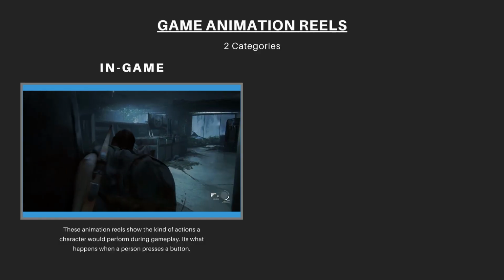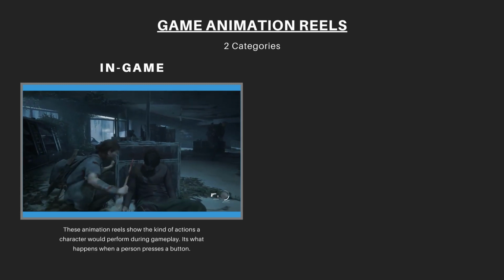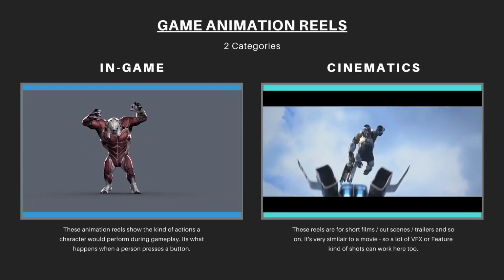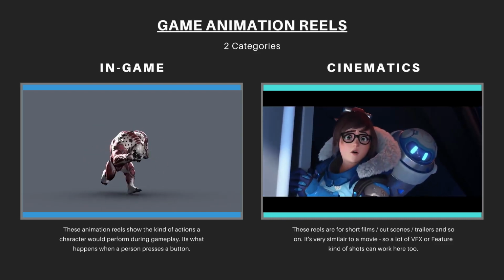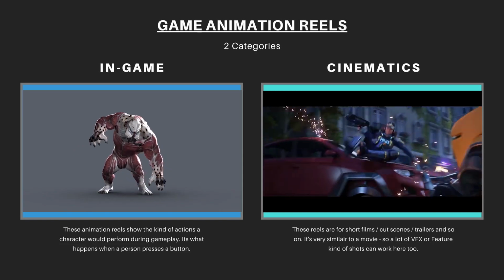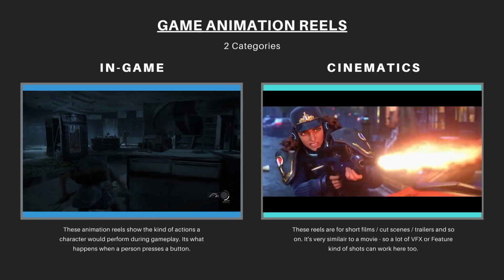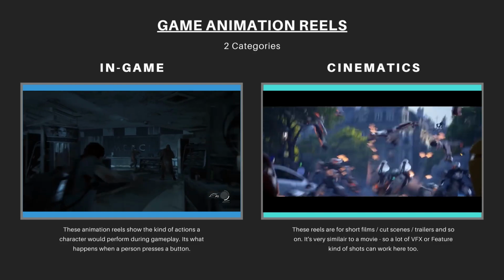For game studios, there are actually two reel categories to choose from. There's an in-game animation reel or a cinematics game reel. And these two categories are exactly like they sound. A cinematic game reel is for short films, cutscenes, trailers, and so on, the kind of work that you see in games.